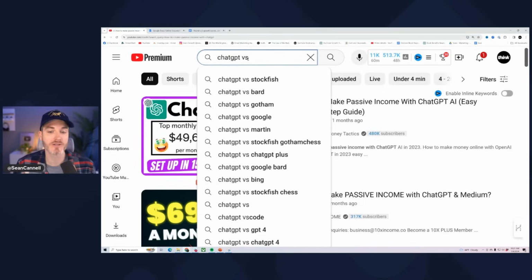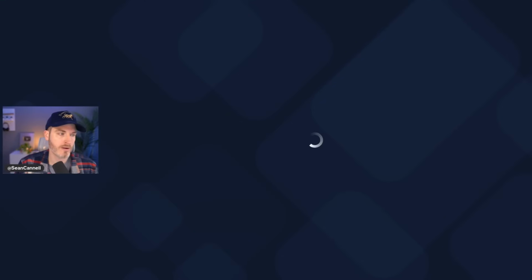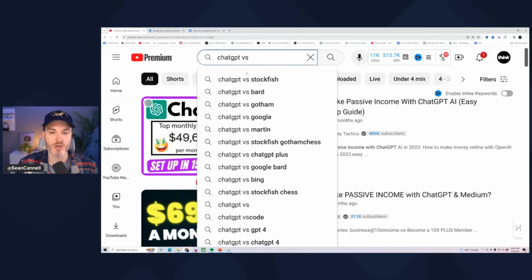ChatGPT versus, whoo, now my heart has been tickled. My heart goes beep, beep. What are we? Okay, relax. So ChatGPT versus Stockfish. I don't even know what Stockfish is. Now you might, and I know you were saying passive income, but what we want to do is follow this rabbit trail of curiosity. And if we can make money with ChatGPT, could we make money with Stockfish?